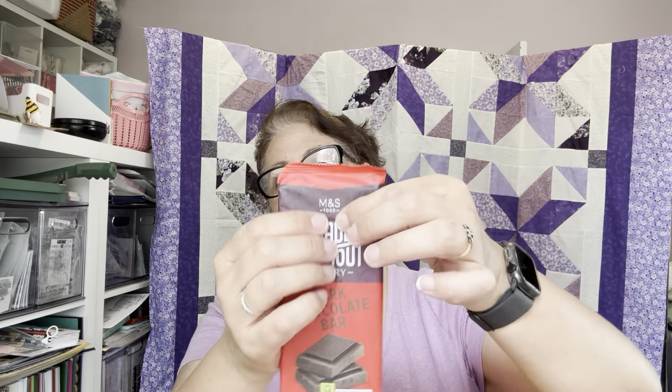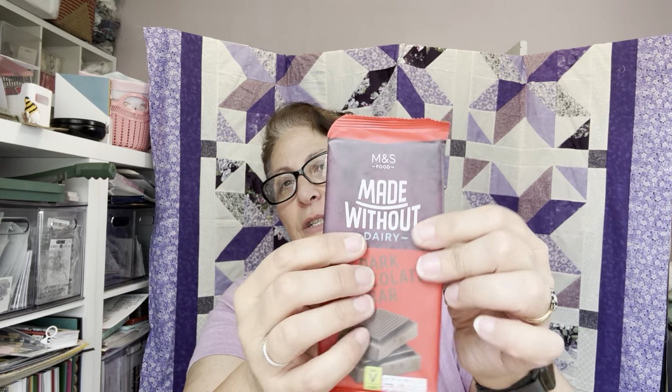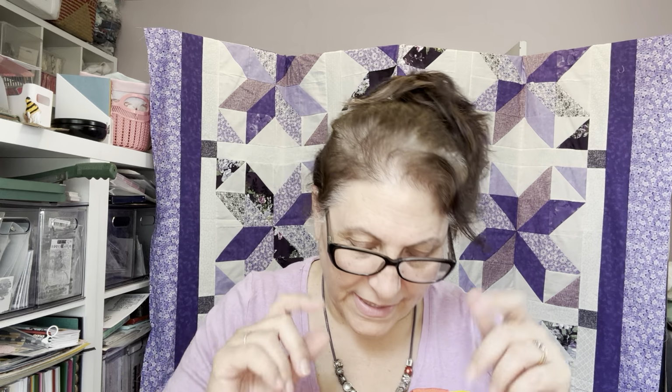227 calories for each half bar. It's for half a bar. But I don't eat even a half bar. I'll eat like the top part here. Like this is broken into, you know, just like a Hershey's would be. So I'll just eat the top section. Little taste. Well, not right now, because there's such good food here.